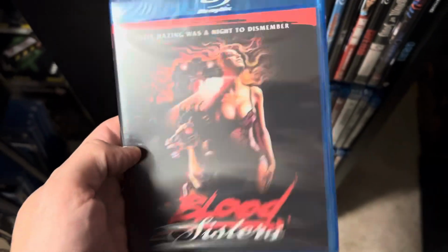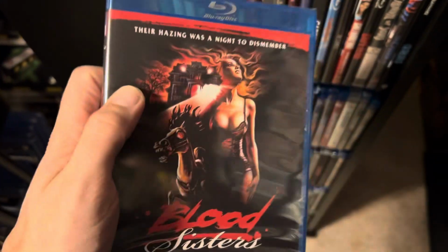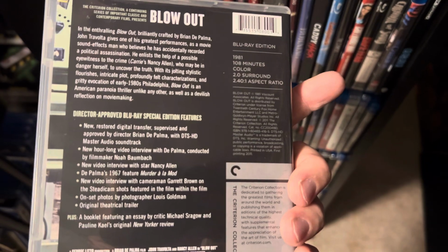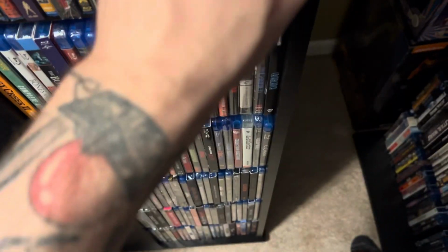Blood Sisters. Love this one. Had to upgrade it to the Blu-ray. Definitely worth checking out. Blowout. Found this for a really good price. I had the DVD, went ahead and upgraded to the Blu-ray, and then of course they announced the 4K as soon as I did that, so whatever.